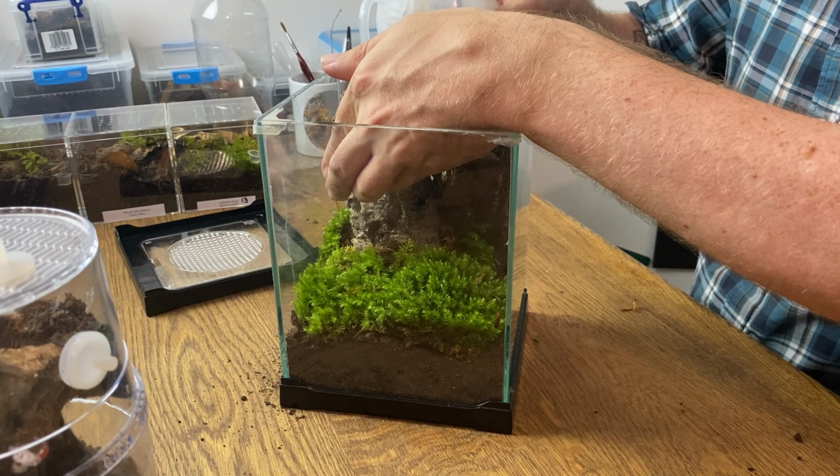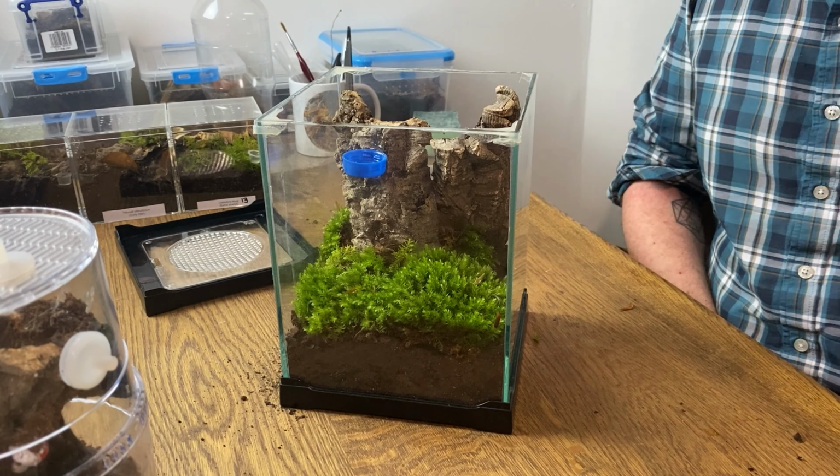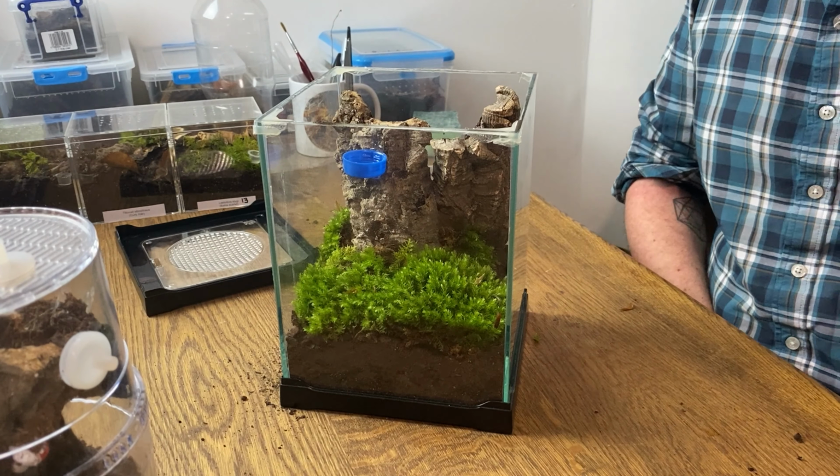Doesn't this enclosure look lovely? I think this is Nat trying to go all bioactive, but he forgot the clay balls at the bottom.